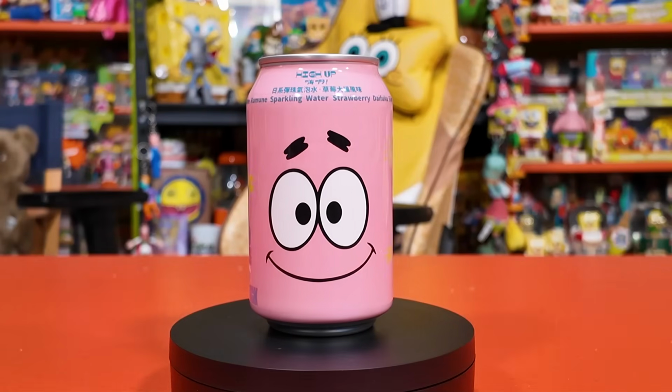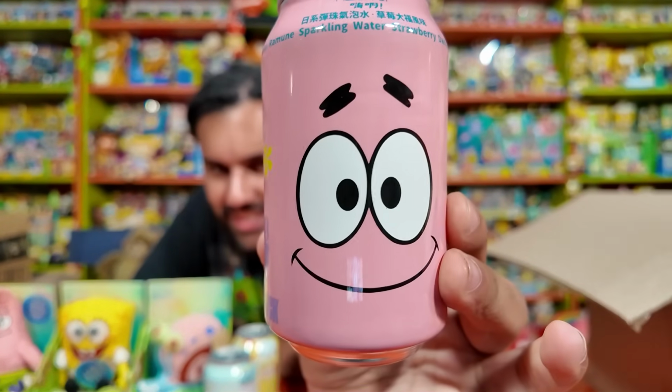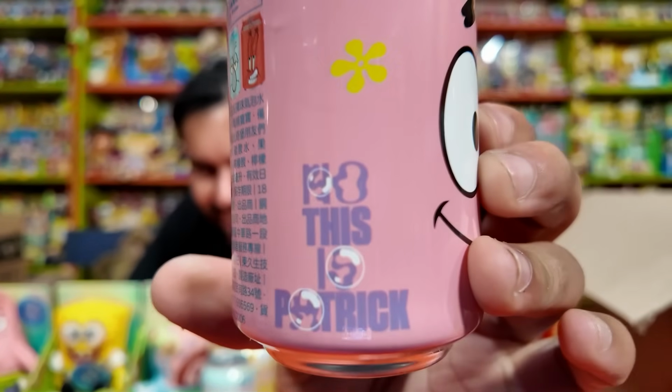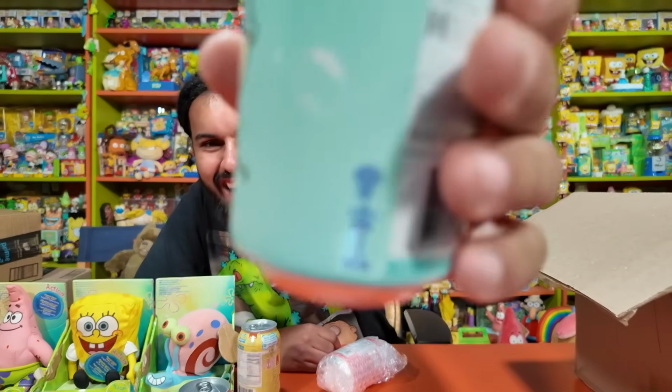And then we've also got Patrick. I love when they give him like a smile, too. He looks so cute. A lot of times with Patrick stuff that go with the face might be a little too good at doing that face. But we got, this is Patrick, not Rick. And it has their silhouettes on there too. Is Squidward doing the thing in his silhouette? Yes, he is.